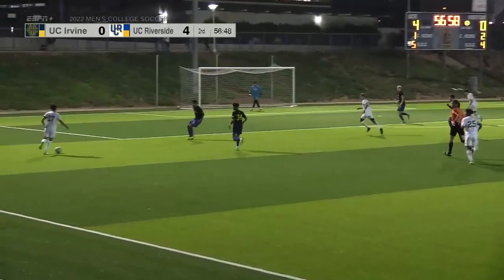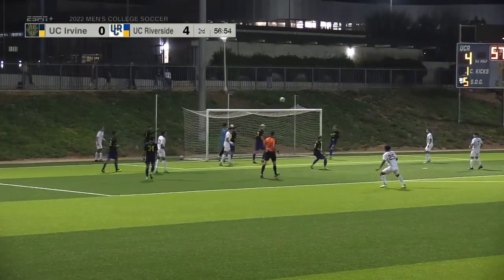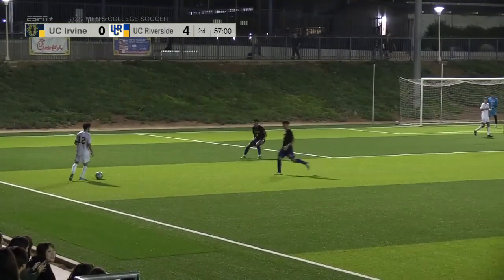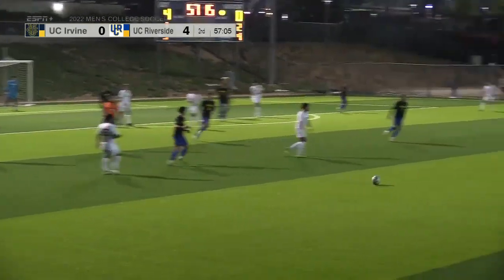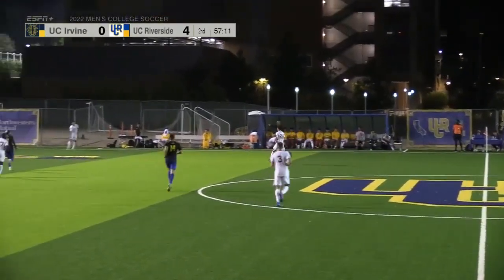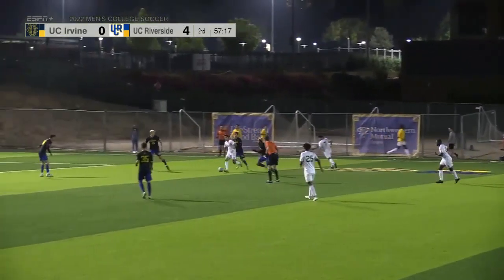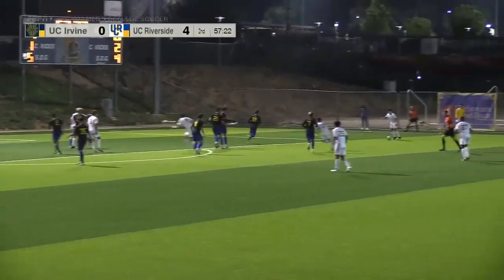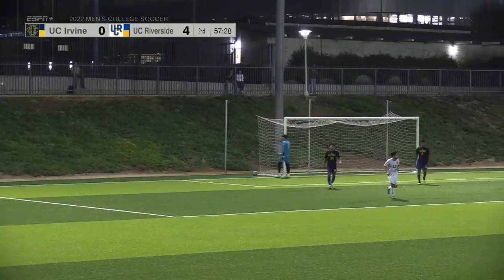Irvine trying to mount an attack here with the buildup. Top of the 6. In goal. And that one was cleared there. Looked like Brendan Clark on the far side. Far post got that one out. Another good opportunity for the Anteaters. Anteaters. Too much power on that shot.